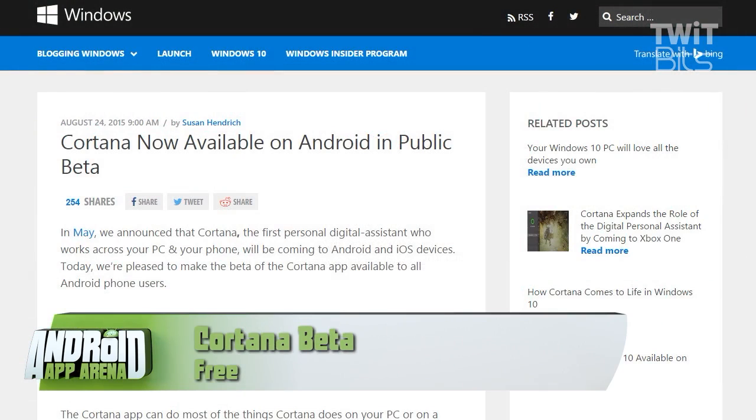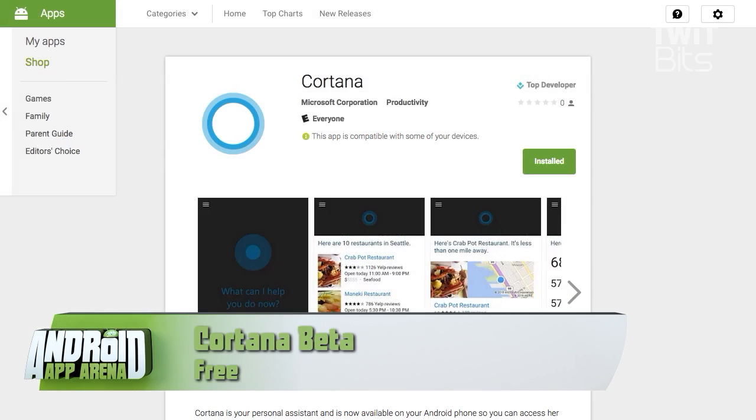Head on over to blogs.windows.com to find the direct link to the beta file if you qualify, and you can try out Cortana in its beta form.